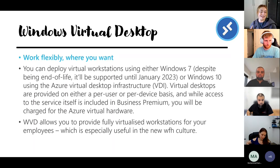So Windows Virtual Desktop allows you to provide fully virtualized workstations for your employees, which is especially useful in the new working from home culture. The next one is Defender for Business. So Defender for Business protects your corporate and employee personal devices.